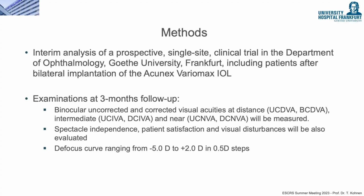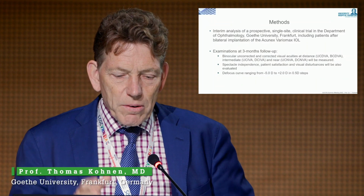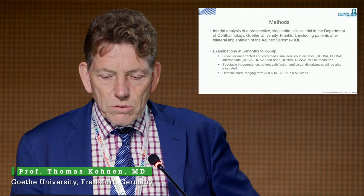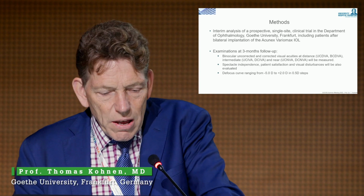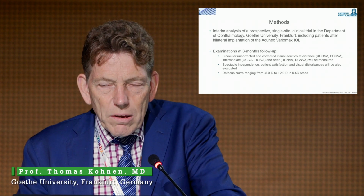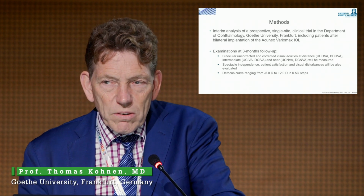Now, the interim analysis, because it's a prospective single-site clinical trial at my department in Frankfurt, including patients after bilateral implantation of that lens. Examination at 3 months follow-up. We looked at binocular uncorrected and corrected visual acuity at distance, intermediate and near. You can see here the abbreviations that help usually, because it's long.